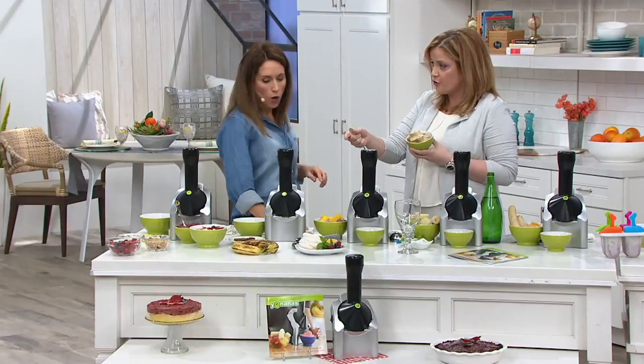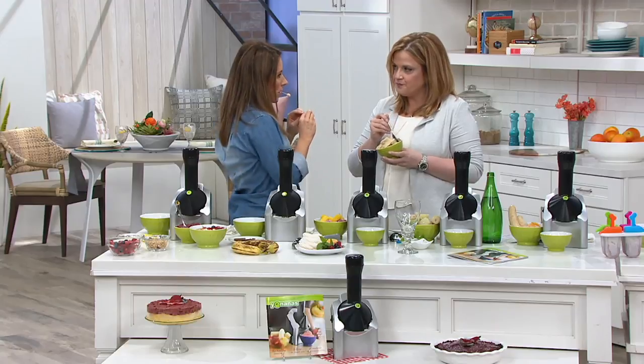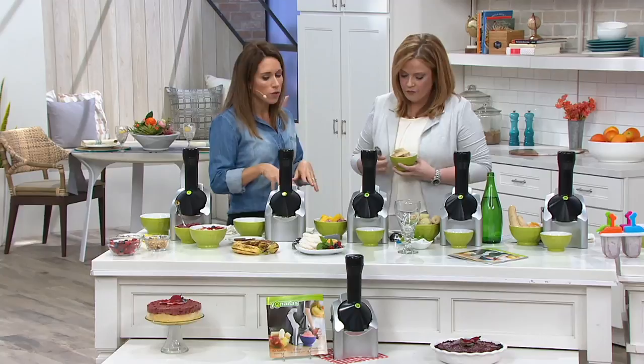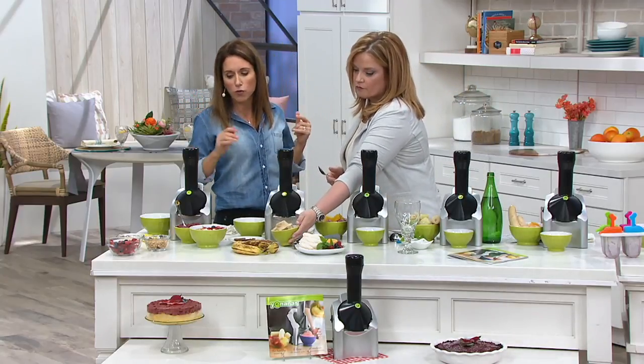Do the peanut butter and chocolate cups have to be frozen too? No, they do not. When you want to put in all your goodies, whether it's cookies or chocolate, they do not need to be frozen. You can keep them in the freezer if you want to stay consistent. Absolutely, you can do that, but you do not have to.